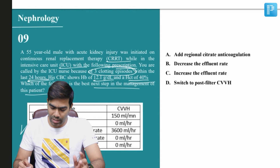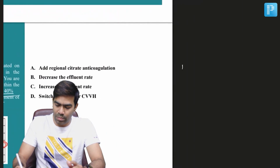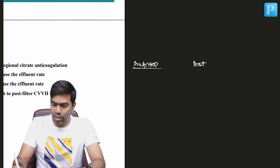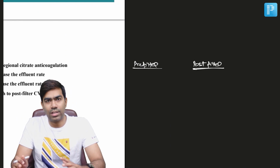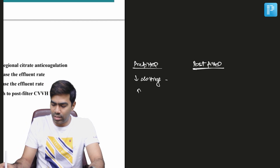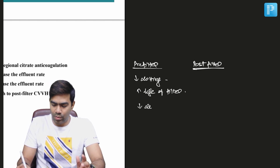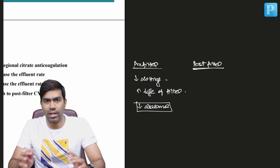First of all, the patient is receiving pre-filter replacement fluid. So first you need to understand the difference between pre-filter replacement fluid and post-filter replacement fluid administration. As we have discussed already in the video lectures, pre-filter replacement fluid will be associated with lesser clogging and lesser clotting, and it's going to increase the life of the filter. But one potential problem that you will encounter here is reduced clearance as well. The overall clearance rates will reduce because you are diluting even before the blood is entering the filter.